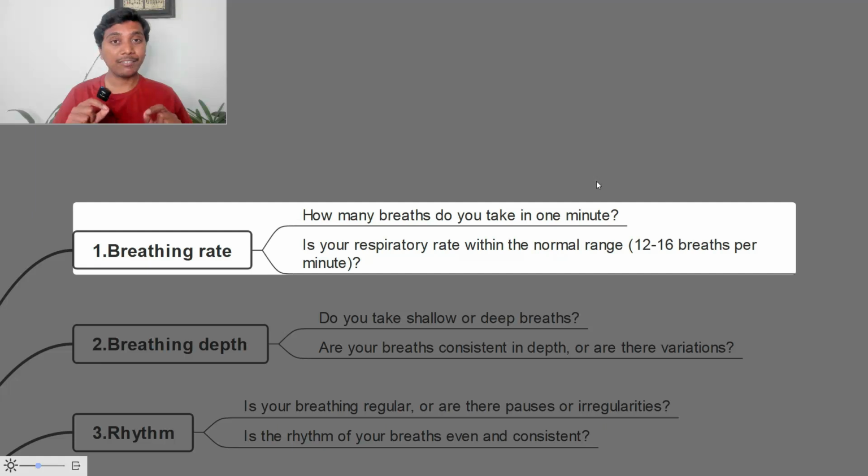So take 1 minute of your time and evaluate your breath. How many breaths are you taking per minute? Is your respiratory rate within the normal range? Is it between 12 to 16 breaths per minute or not? If it is more than 16, it's not good at all. If it is between 12 to 16, it's okay, it's normal. But focus on reducing to less than 12 so that you can improve your lifespan.